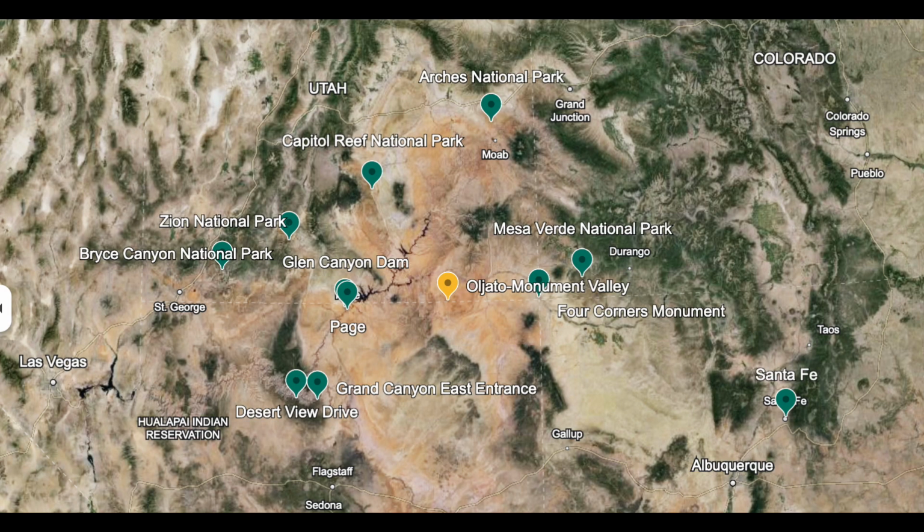It's a good idea to try to visit Monument Valley when you're on a larger road trip. As you can see on this map, there are a number of very neat places to include in a road trip to Monument Valley. Places such as Page, Arizona, Lake Powell and Glen Canyon Dam, Mesa Verde, Zion, Bryce, even the Moab area that includes Arches and Canyonlands, and even the Grand Canyon.